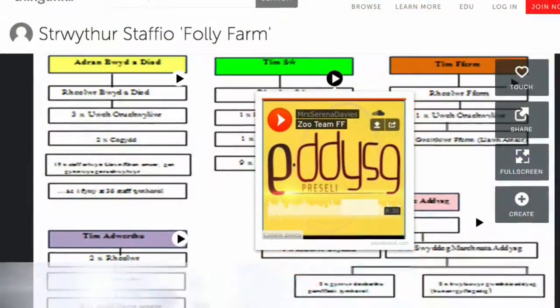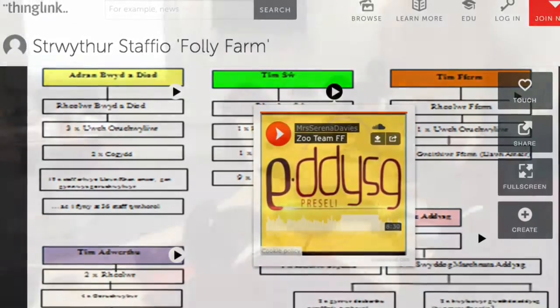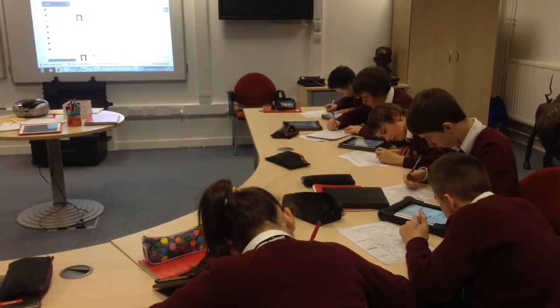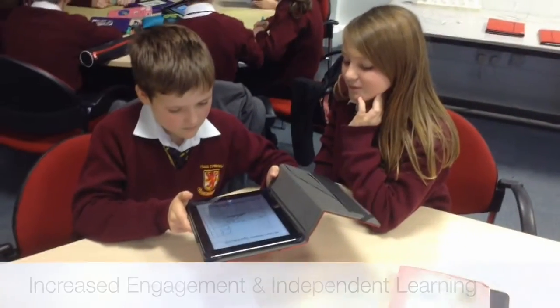In leisure and tourism lessons, recordings of Stafford Folly Farm have been made, so that we as students can listen and re-listen to these in lessons and at home. By allowing us to learn with interactive multimedia lessons, the teachers can give us more control over the pace at which we learn and helps meet our different learning styles.